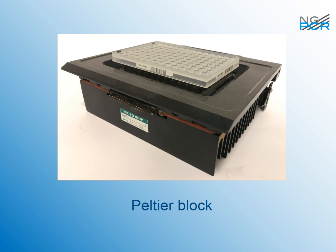Many of you will recognize this as the core of an old MJ Research PCR machine. The aluminium block at the bottom has Peltier elements screwed to it, and by sending a current to this Peltier element, it can either cool or heat the aluminium block. If one side gets cool, the other side gets hot. And therefore it's slowing down the minute you start using it to cool, because the other side gets hot, and you need to cool that with ventilators, obviously.